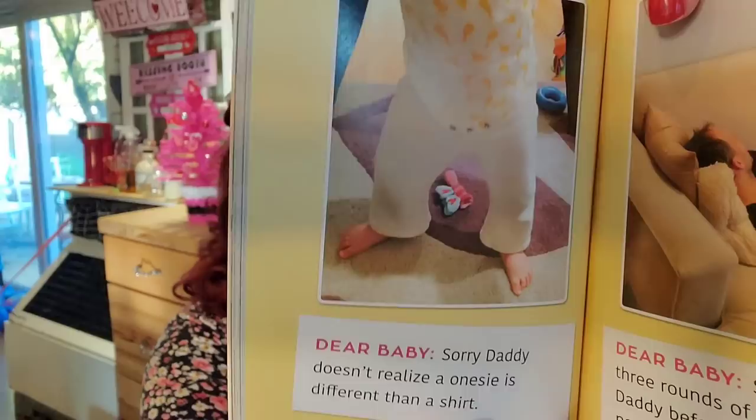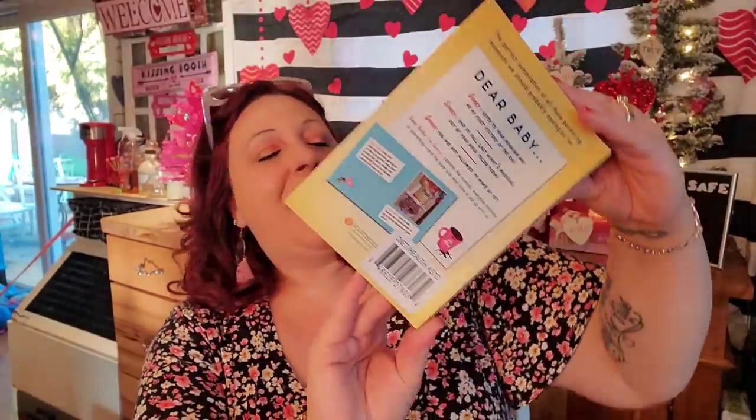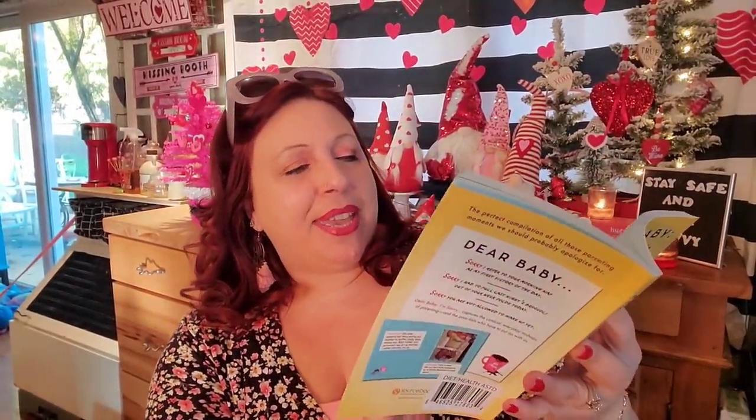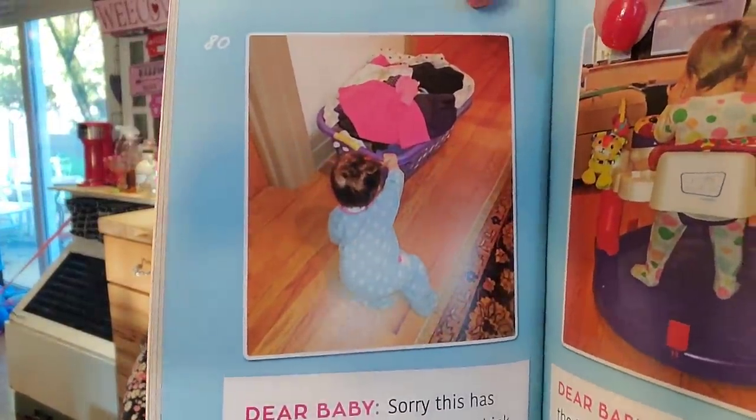It says, "Dear Baby, sorry Daddy doesn't realize a onesie is different than a shirt." Look at that. That's cute. It says, "Dear Baby, sorry I put you in the Exersaucer for an hour so I could try on shoes with different outfits." Well, we've all done that. And then this one says, "Dear Baby, sorry this has been out here so long you think it's your closet." Oh my God, that is so funny. See, that's hilarious. That's a good Mother's Day gift, I think.